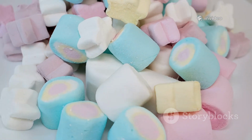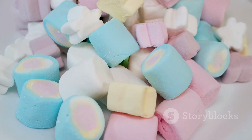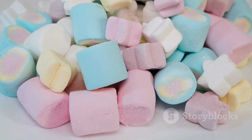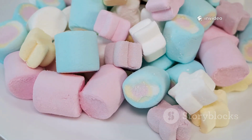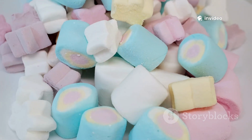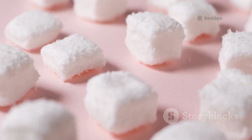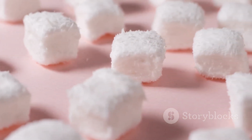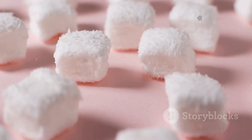Let's start with marshmallows, those pillowy, sweet treats that have become a staple of campfires, hot chocolate, and desserts everywhere. Marshmallows are more than just a snack. They're a marvel of food engineering, combining science and tradition in every bite. Over 7 billion marshmallows are eaten in the US every year. That's enough to circle the globe if you line them up end to end.